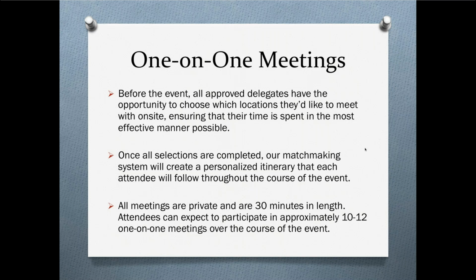Once all the selections are made on both sides, we have a matchmaking system that creates a personalized itinerary, and each attendee is going to follow that throughout the course of the event. All meetings are private, and all meetings are 30 minutes in length, and attendees can expect to participate in approximately 10 to 12 one-on-one meetings over the course of the event.